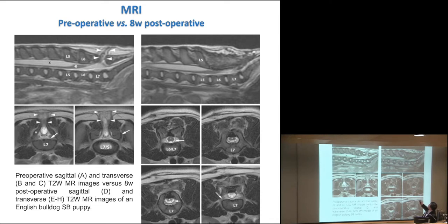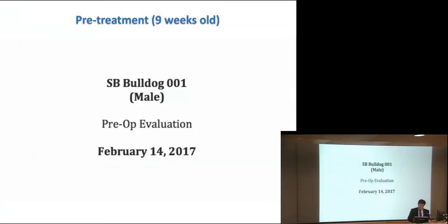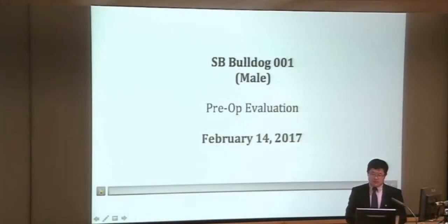We put the stem cells here and the patch material right here. And the whole thing is covered actually pretty well. This is 8 weeks after surgery. This is the only time point that we did MRI with after the surgery. So what happened to this dog? We're using a similar stem cell-based product plus a surgical treatment.